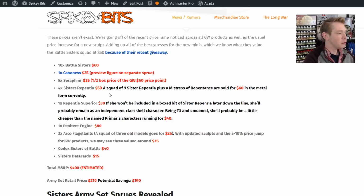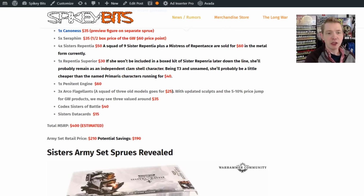Sister Repentia at $50 seems to be pretty good because right now there's $60 in metal. And the Penitent Engine, I'm not sure about this one, to be quite honest with you, because the Penitent Engine is on a 50 mil base, and we saw a 60 mil base, the Beast of Nurgle, go for $40 US. So this might be a little high here. It might not be $60, but regardless, we just threw it in there. This is all estimates, of course.